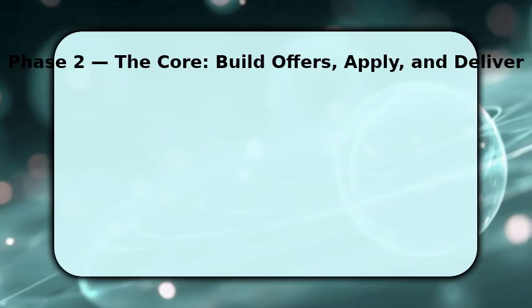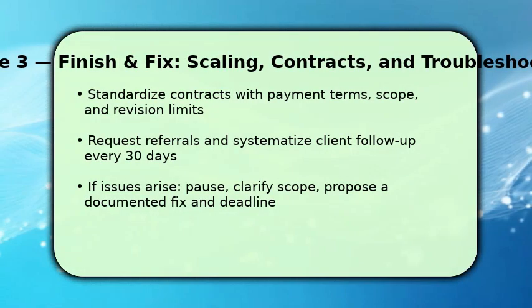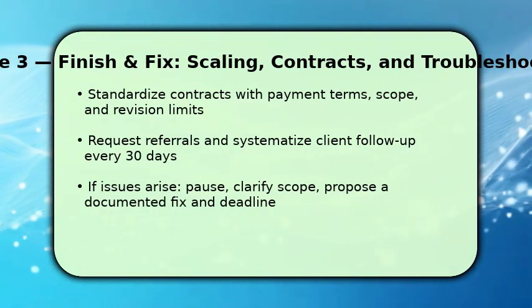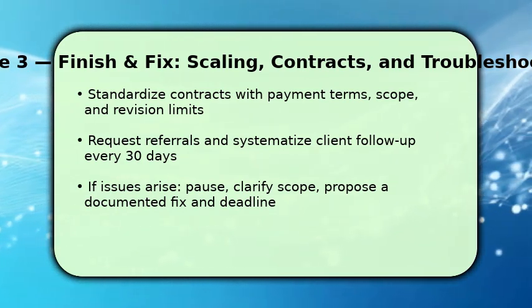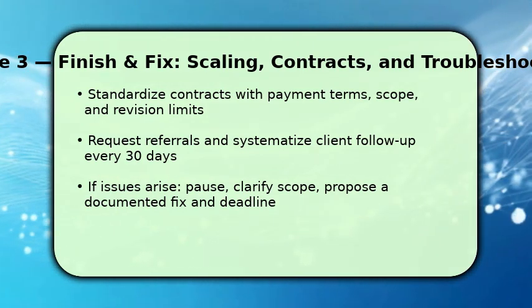You finish strong by standardizing contracts that include scope, payment terms, and revision limits. This protects you and speeds approvals. Once done, create a 30-day follow-up sequence to ask for referrals and offer upsells.